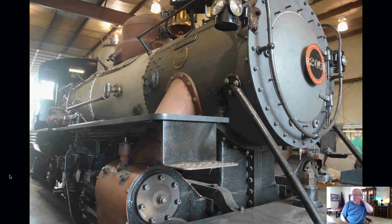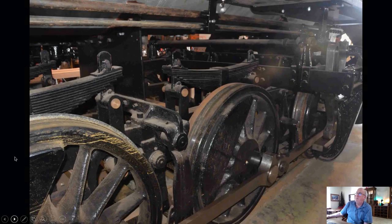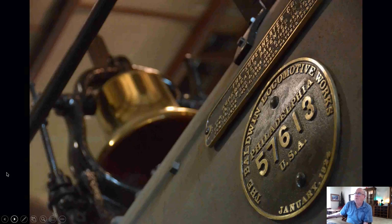And here's a shot from the other side, kind of a long shot of I guess what would be the right-hand side of the locomotive. And a little bit more of the drive gear. I think those are 56-inch wheels. I remember that. Hopefully I remember that right. There's a little close-up shot of the builder's plate mounted on the side of the locomotive.